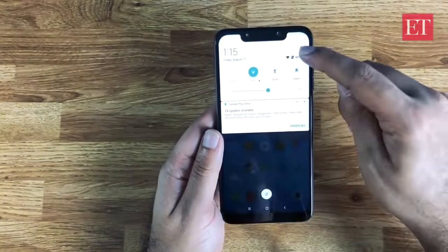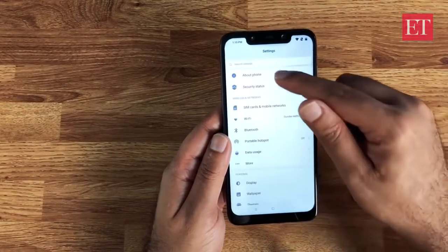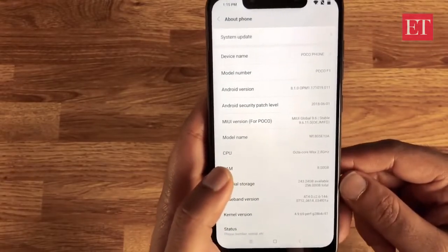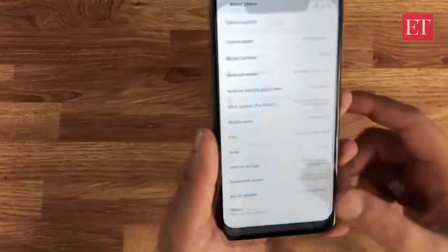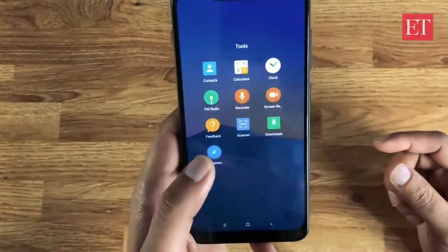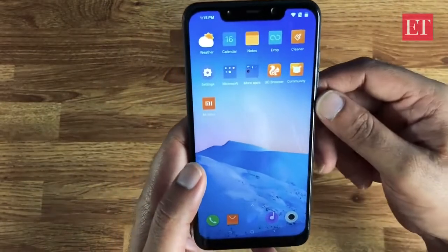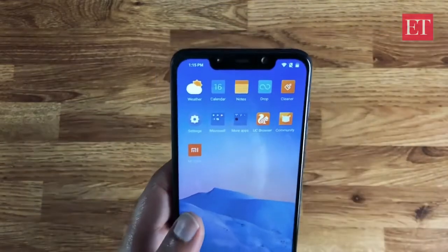It does come with Xiaomi's MIUI software. Let's see if I can get you the about. It's Android 8.1. It shows 8GB RAM here, 256GB storage. The MIUI version is 9.6 out of the box. And it has all the features that you would expect in MIUI. There's a separate security app. There's tools, FM, screen recorder, compass, QR code scanner. There's a mover to move info from an old phone. There's a cleaner app, Mi Drop.